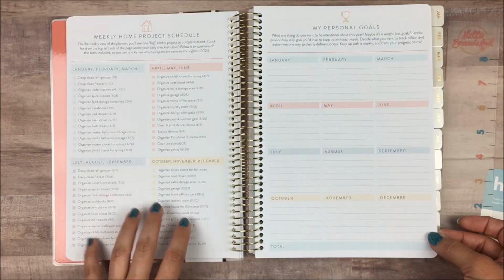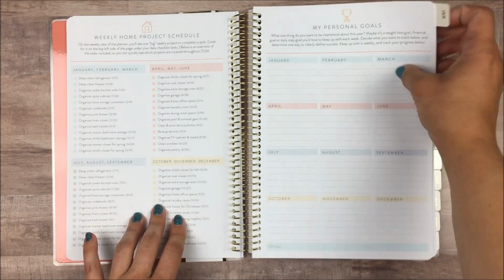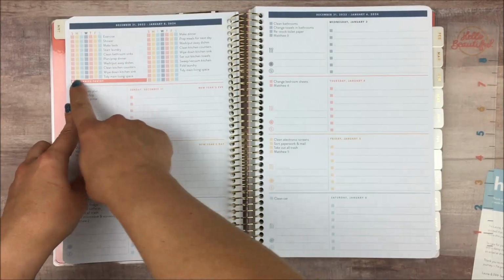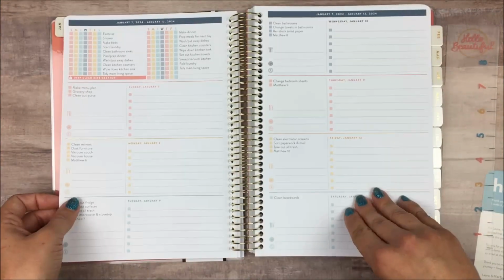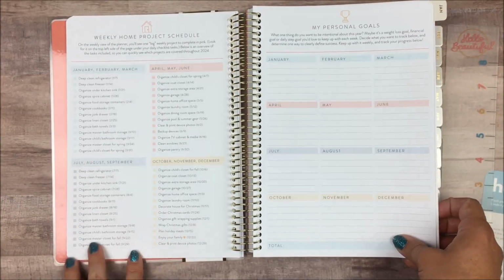And then this is the weekly home project schedule. So this actually comes into the rest of the planner, which let's see if I can actually find it. Okay, so on the weekly spread, you have this bar right here that is one weekly project. And this changes every week to something else. And all of those tasks are right here. So you can check them off as you go.